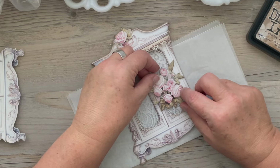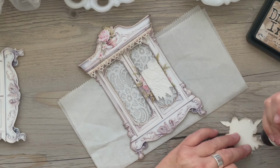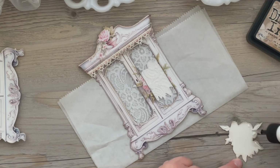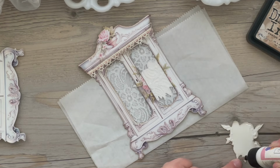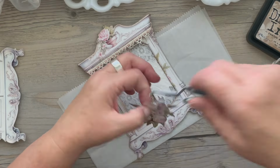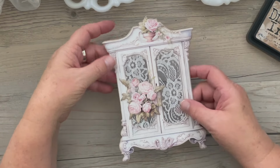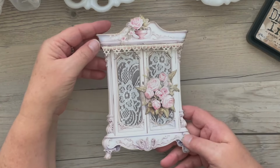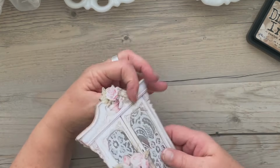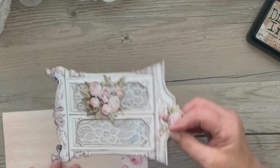And then I just glued the mirror image flower cluster to the back of the hidden paperclip. And that's just so, you know, you couldn't see the white from the other side, and both sides look pretty. Okay, so this, I love this. I think this turned out super cute. I might even like this side better. But it looks cute off the page. And it looks great on the page.